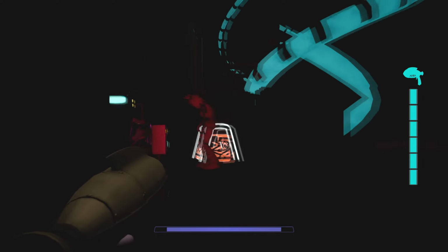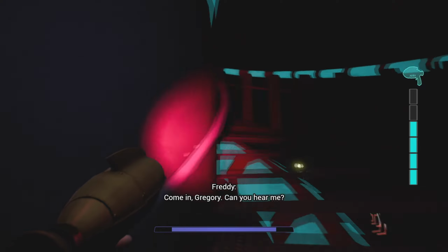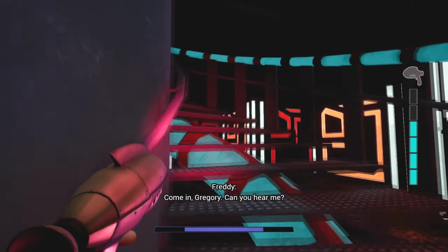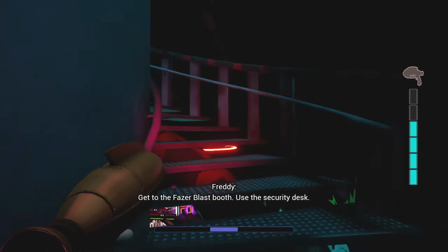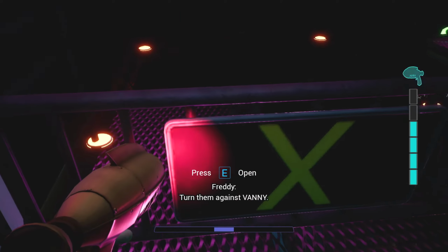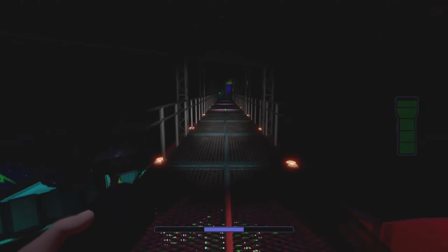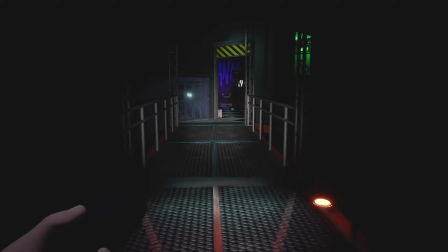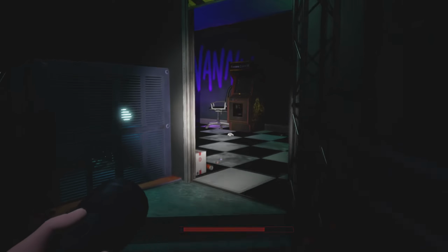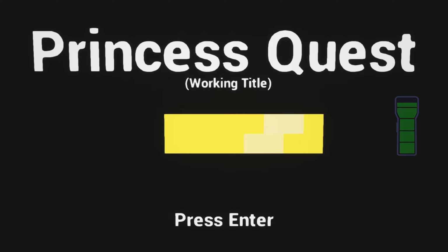Chica should be here, maybe? Yeah, okay. You got her? Let me go up these stairs. Okay. Yep. Use the security desk. Turn them against Freddy. Yep. Okay, so we will get to Vanny's room, I think, now. We should be able to play this. If we can. Oh my god! Oh! Holy shit. We're actually doing this.